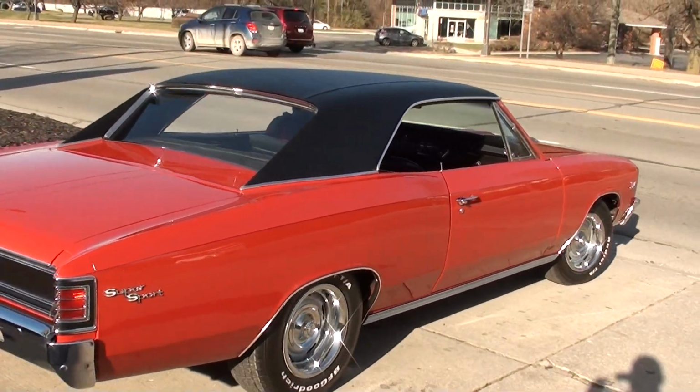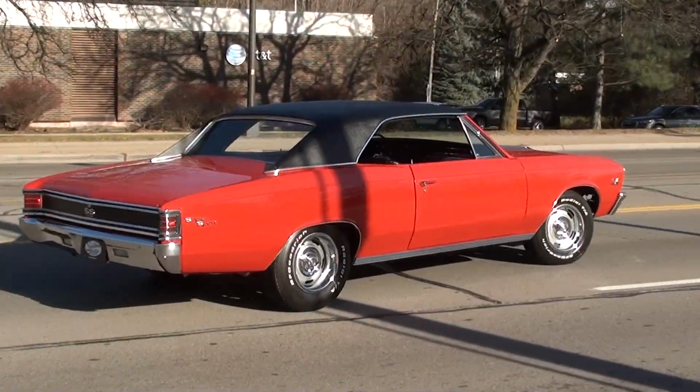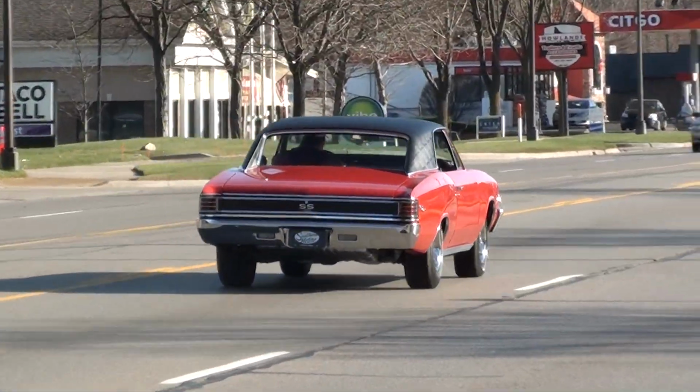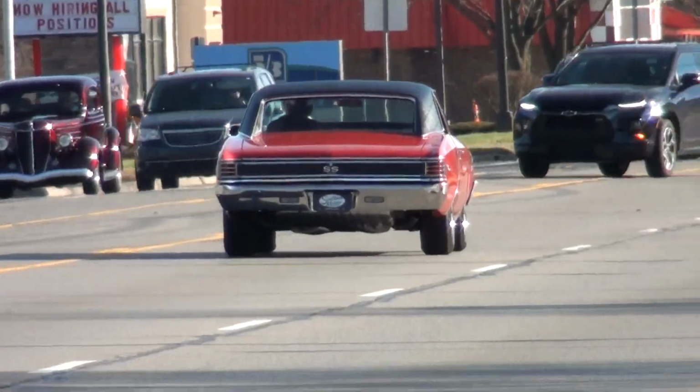Well, that's a good looking car there, man.